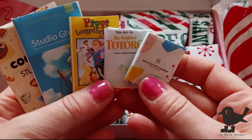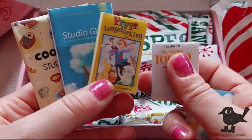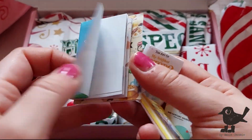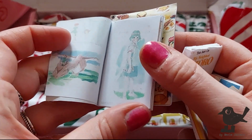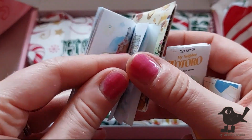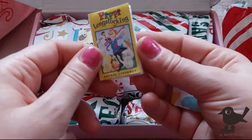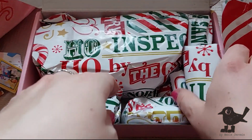Sorry, don't mind my fingernails. Oh my gosh, this is so cute. Thank you, Rosie, for crafting me these little books. So cute! It's gonna look really cute in my diorama. Oh my gosh, this is adorable. It's an art book! So cute. So neat. Okay, let's move on.